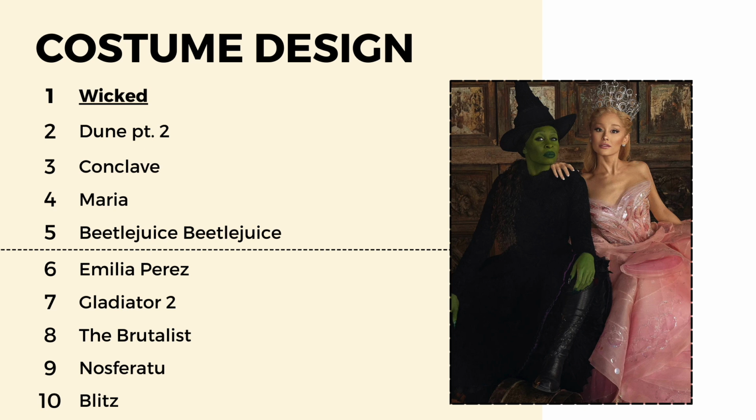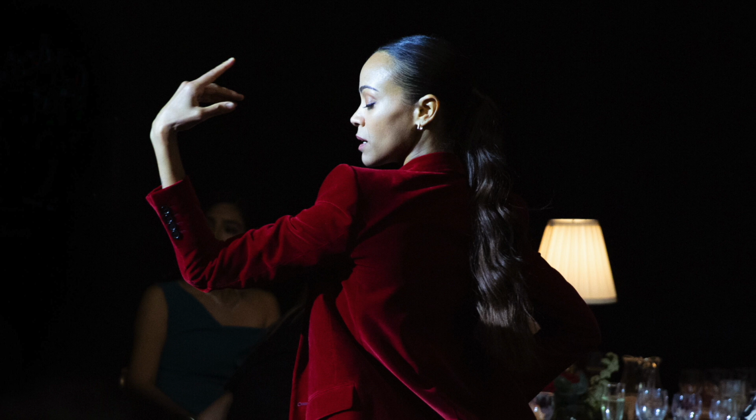I think Wicked has got this one in the bag for a win. As for the rest, I went in with Dune 2 as the science fiction pick that tends to get in, Conclave because those Pope's clothes are very striking and they do be drippin', Maria is the period piece example with pretty dresses that has to get in, and I did go with Beetlejuice due to, again, the flashiness. But Emilia Perez is probably the safest bet out of those other contenders, as even though it doesn't have a lot of memorable costumes, it has one memorable costume, Zoe Saldana's red jacket.